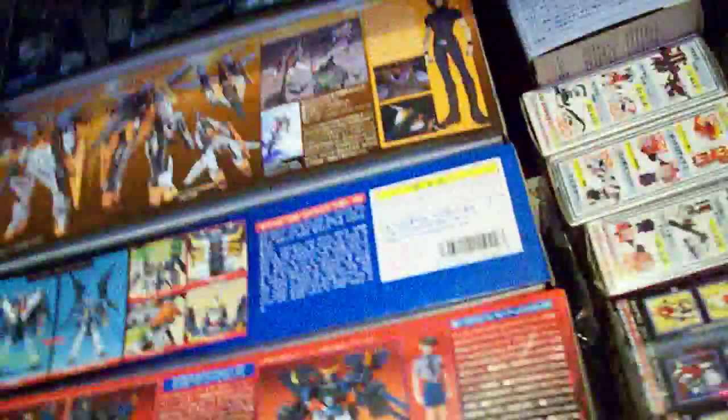Other side of the closet, we've got even more model kit boxes. This is just the first layer, by the way. There's another layer of boxes behind those, as well as some Transformers boxes, masterpieces, stuff like that. And, of course, down here under my clothes, even more model kit boxes. I'm starting to feel overrun. There's my Masterpiece Megatron up there.